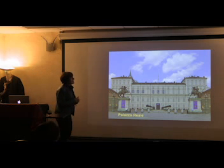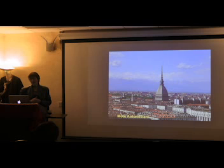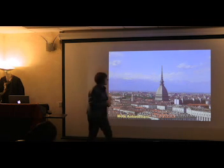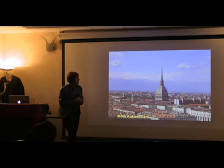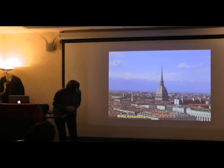Palazzo Reale in Turin, another one of the Savoy houses. We'll also, if you want, visit the Mole Antonelliana. That's this enormous building here. It was started as a synagogue, but the architect, Antonelli is his name.